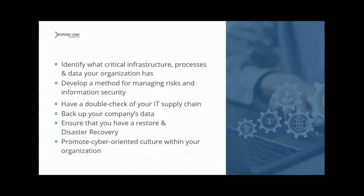First of all, identify what critical infrastructure, what processes, and what data your organization has. Then develop a method of managing risks and information security. Have a double check on your IT supply chain. Then back up your company's data. Also ensure that you have a restore and disaster recovery. And finally, promote cyber-oriented culture within your organization.